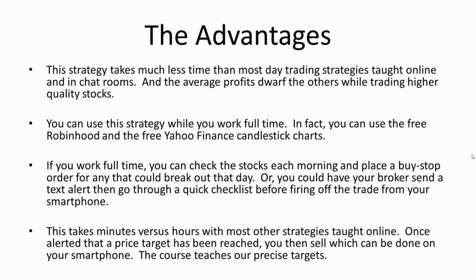All right. In fact, you can use the free Robinhood easily with this and the free Yahoo Finance candlestick charts. So you don't have to spend a ton of money on a very expensive platform and six months of training and do the other stuff they talk about in these chat rooms and the social media, and then find out that it really doesn't work too well, except for the people pumping the stocks. You really want to think about that and make sure your strategy is going to work for you and not just the pumpers.